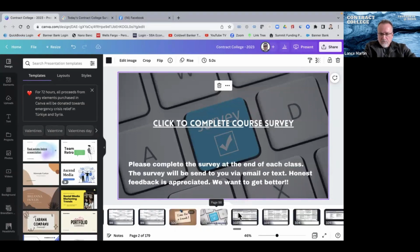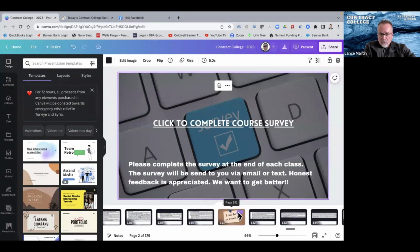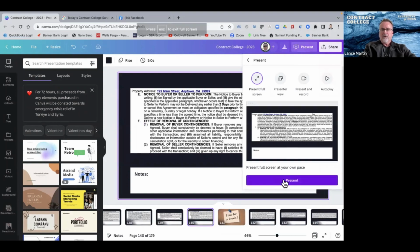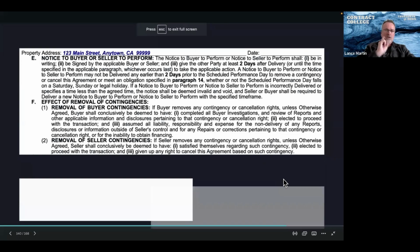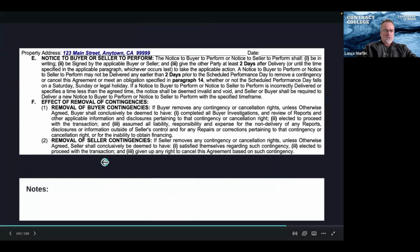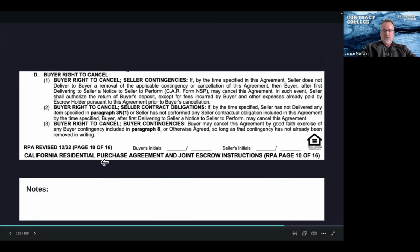And go on page 140. Okay, let's take a quick vote. I'm pretty sure we left off on this page. Does this sound correct? Which is basically the top of page 11.